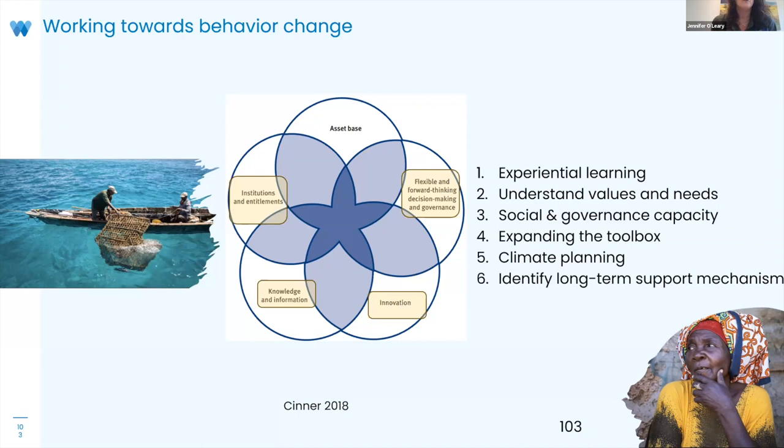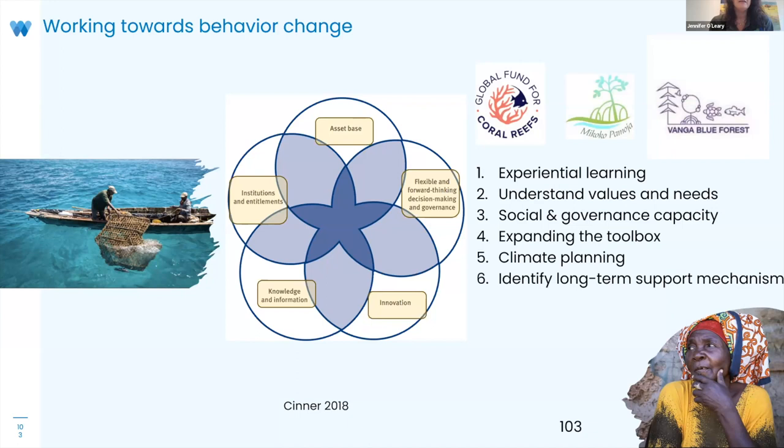And the final thing that this project really doesn't cover as much is identifying long-term support mechanisms or having an asset base. But there is really innovative work that's happening in Kenya. For example, Kenya and Tanzania have been chosen by a group called the Global Fund for Coral Reefs. And WCS is the convener of a project called Miamba Yetu, where we're looking for business solutions that actually provide a return on investment, but also bring in benefits for coral reefs and coastal communities.